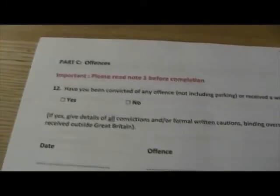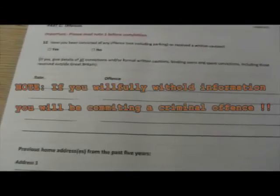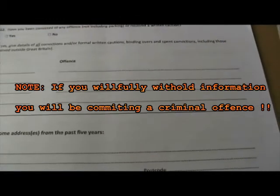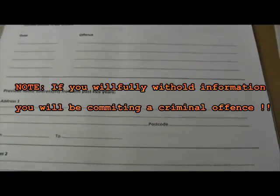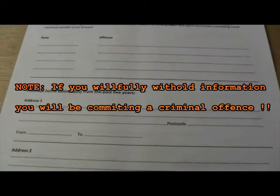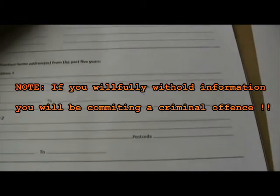Okay, this second page, part C, is the criminal convictions and offences that you need to put down. Now again, you must be 100% honest here. If you're not, they will find out, they will know that you're not telling the truth. So if there's one piece of advice I could give you, it's to be 100% honest on everything that you put down on this form, particularly this part. Previous addresses for the last 5 years, so they can check your other addresses as well.